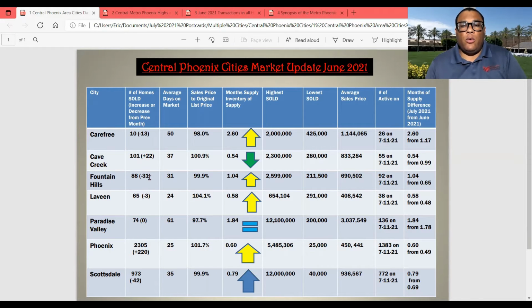Fountain Hills had 31 less transactions in June than in May at 88, 31 days on market, 99.9%, very strong for that price range. SP to LP ratio. 1.04 was the monthly rate of supply versus 0.65 in May, so that jumped up quite a bit. Highest sold was $2,599,000, lowest was $211,500. Average sales price sits $90,502. 92 were active on July 11th.